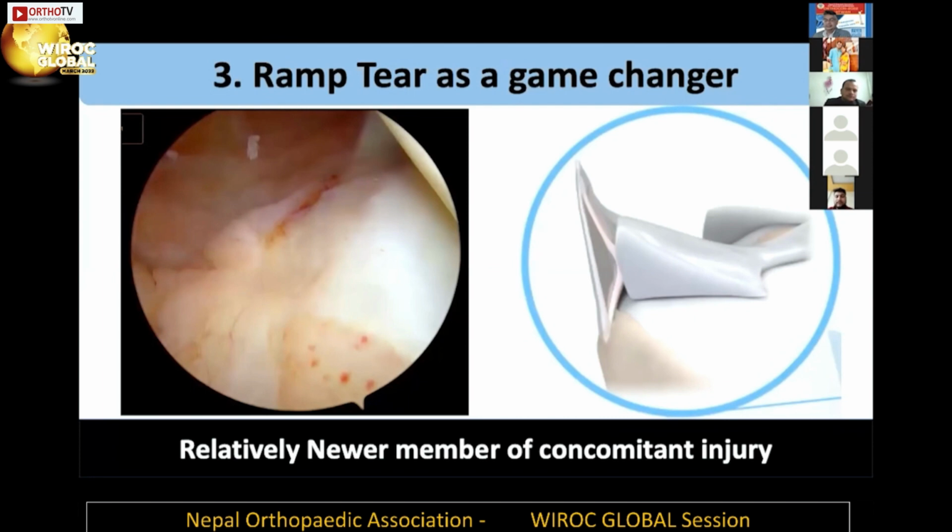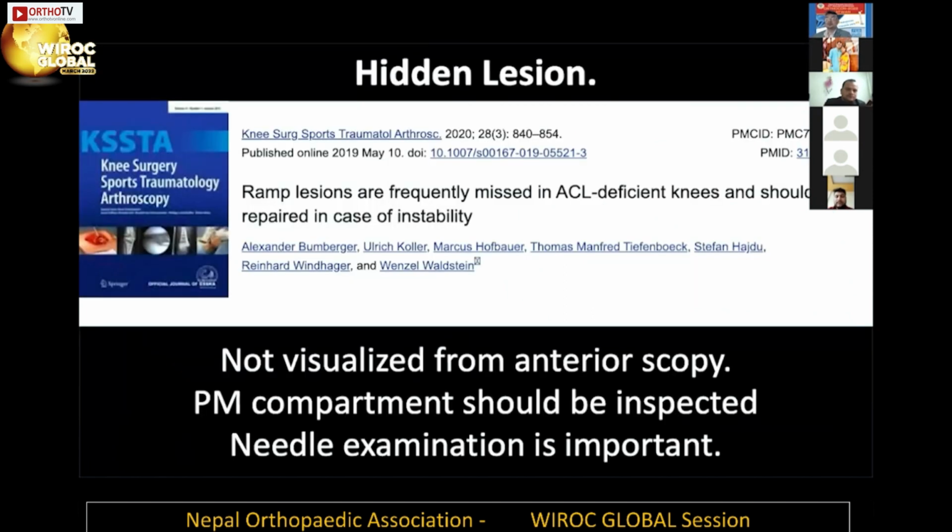Coming to the third game changer, it's the ramp lesion. Probably we can say this is the new kid on the block. About 3 years ago, nobody knew about ramp tear, although it was reported long ago, but ramp tear was not detected. So relatively, this is a newer member of concomitant injury, but nowadays, in the last month alone, out of 15 cases we did, 5 cases had a ramp lesion. So it is that frequent. Once you start identifying it, you will find more and more ramp lesions.